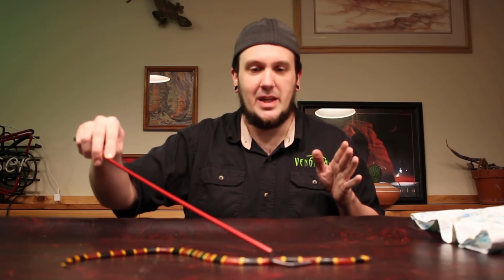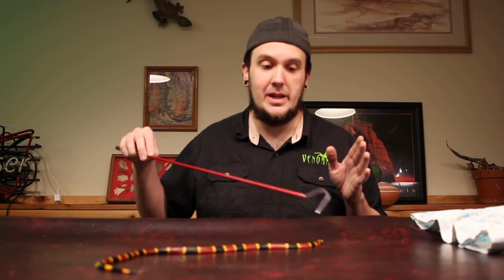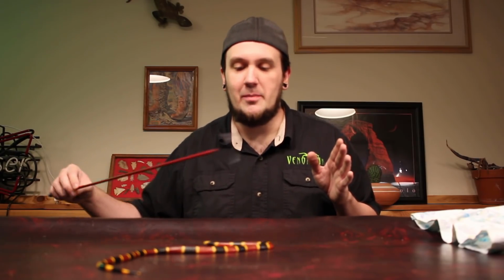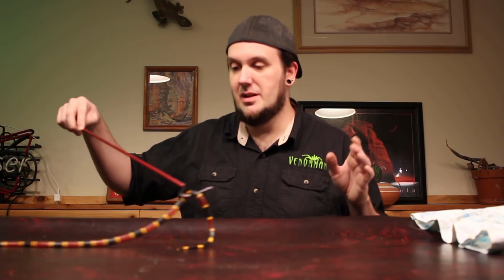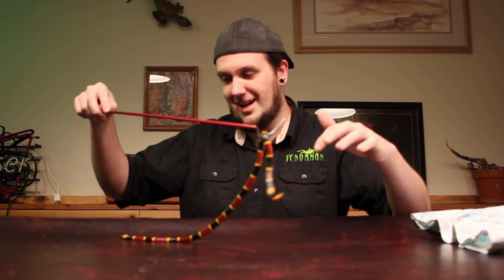Now, they stopped making anti-venom for this snake. I'm not exactly sure why, but they did. I can look more into that and get back to you on that. But this is just a beautiful specimen. As you see, he's pretty whippy. First time touching a coral snake.